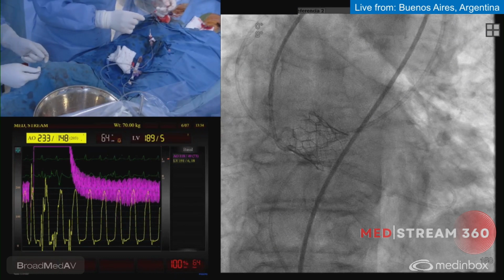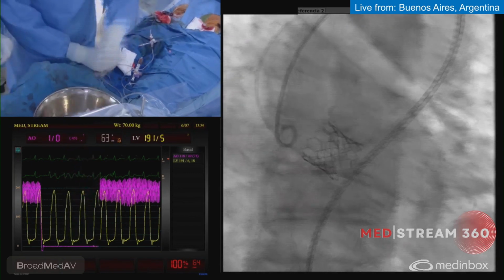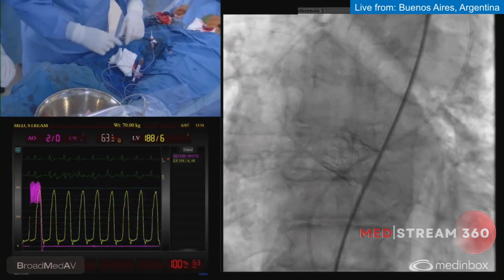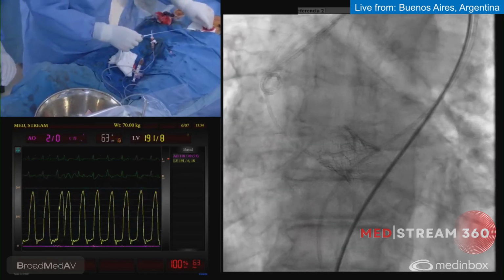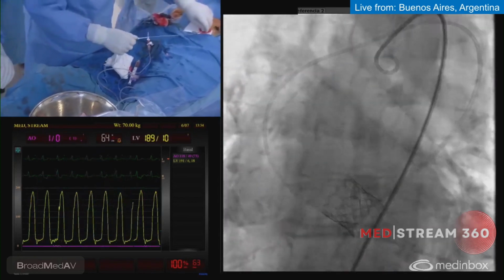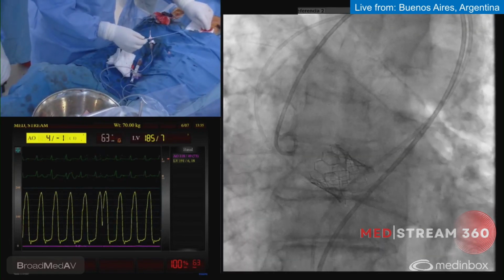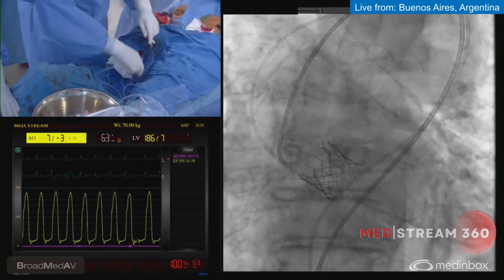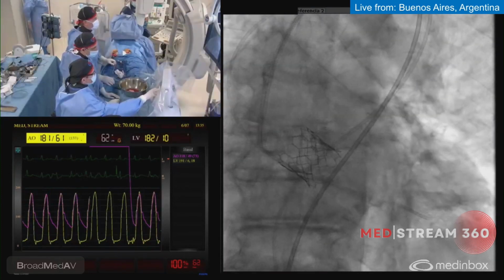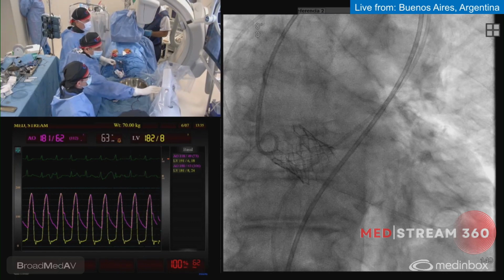I don't know if we have any other situation where we would prefer one or the other. The other would be valve-in-valve cases with small valves. Self-expandable valves will probably leave a little bit of residual gradient. If you have a low coronary ostium, balloon expandable would probably be okay because you can protect it a little bit better. You see on the left of the monitor, we don't have any gradient.